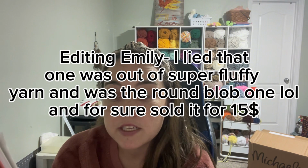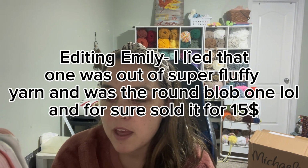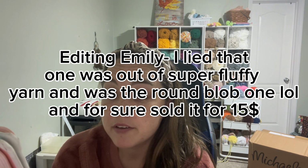And then I sold the little blob Frankenstein for $15, another chicken for $18. I sold a fluffy mallard. That one was out of the pixie dust, so that one was $15. And I thought I put that in my $12 bin, but I wrote $15 down. I don't know.